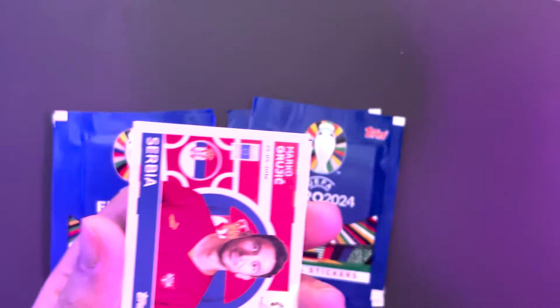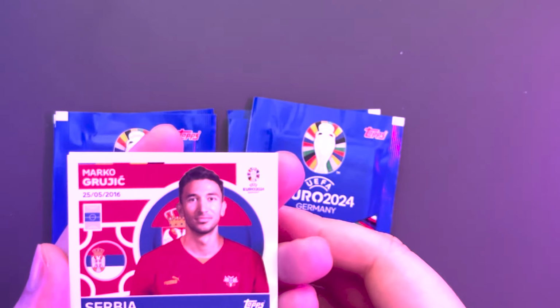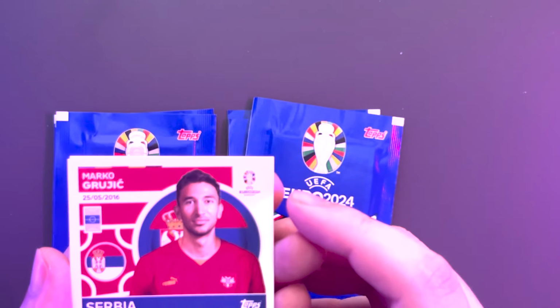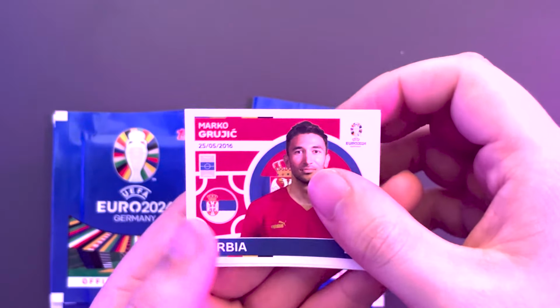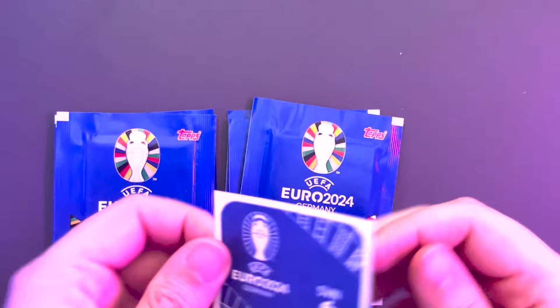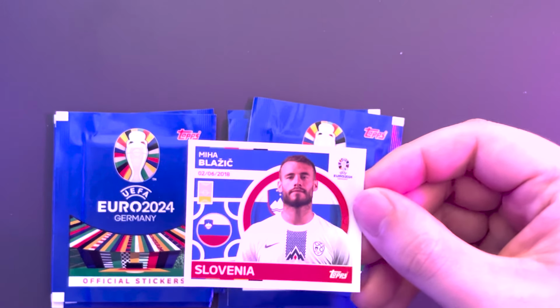Marco Grujic used to play for Liverpool and maybe even Cardiff City as well. From Serbia. I forgot about him. And a Miha Blasic from Slovenia.